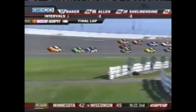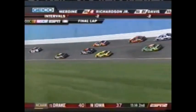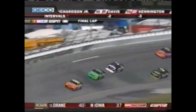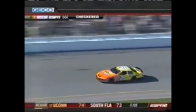Well, that car sat on the pole for a reason. It's because it was the fastest one here. They're going to have a really hard time because they're really not willing to work. Everybody's trying to get every spot they possibly can. A couple of Toyotas and a Chevrolet. Earnhardt Jr. back in third spot. Tony Stewart trying to hang on. Tony Stewart, the pole sitter, will come down and win the season opener at Daytona.